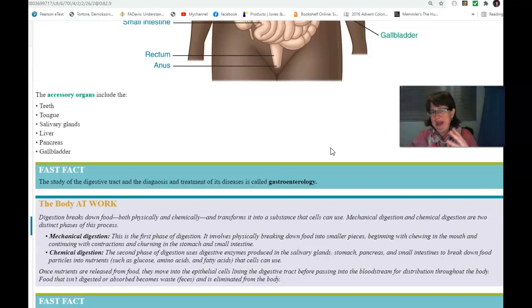So if we remember back to our chemistry unit, proteins are made of peptides, which then break down to amino acids. Carbohydrates break down to simple sugars. Fats break down into glycerides and fatty acids. So that's what we mean when we're breaking things down. You're actually changing the chemical component to a smaller component.